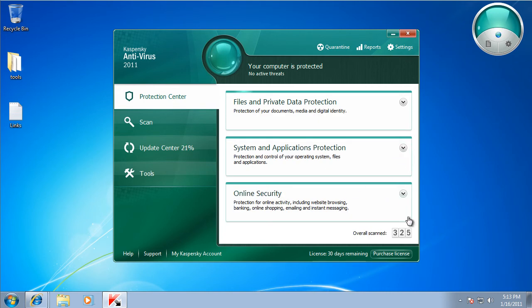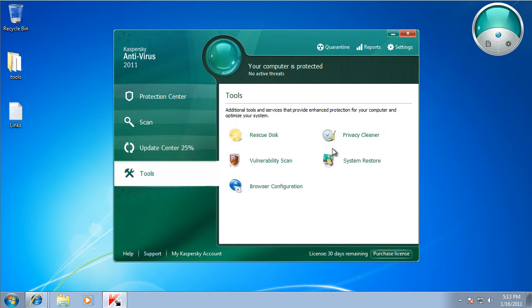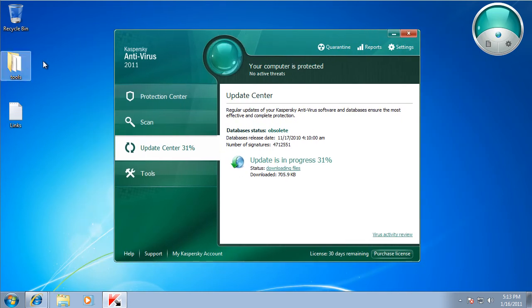Then you got a run full scan, critical area scan, tools here. The tools they have are rescue disk, privacy cleaner, system restore, vulnerable scan, and also browser configuration. I'm actually going to start installing my security tools that help me find out what it missed and what it didn't. So I'm going to pause the video and let this finish this update, and I'll be back in a few minutes. So I'll see you guys then.